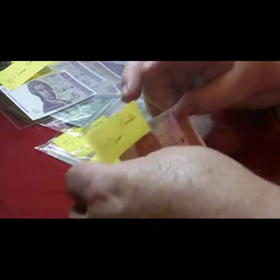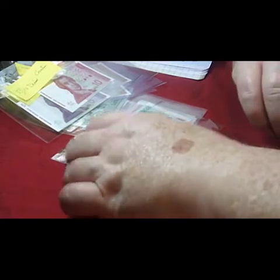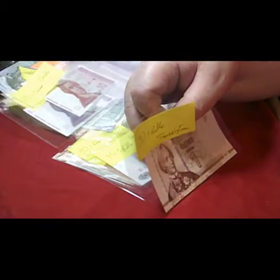You'll see a lot of these notes in packs of notes that you can buy on eBay, and they do come up quite frequently with those particular notes in them. They seem to be a staple note.